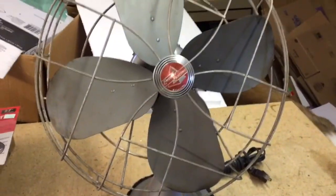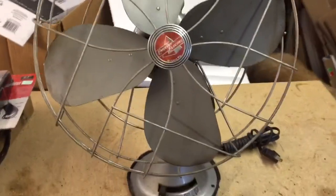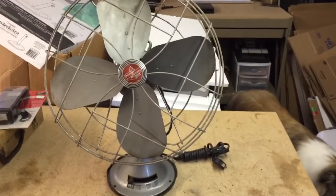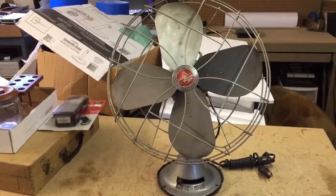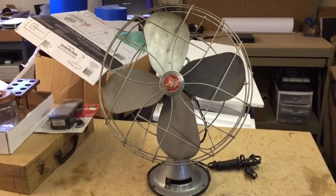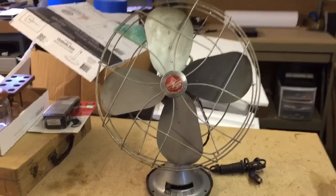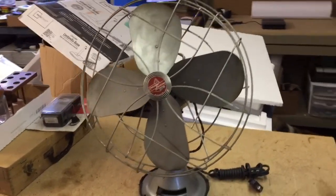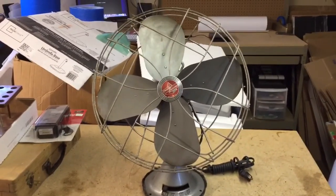Problem with these is you have to dismantle them quite a bit to ship. If you go on the antique fan restoration, they give tips on how to pack them, and well, you might as well do a restoration while you've got it apart like that. But this was just at an auction for a couple dollars, and it sold for $80.